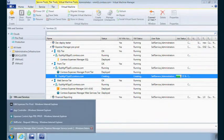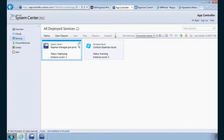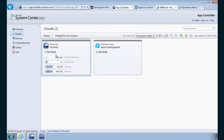And if we go back to the App Controller portal, we'll have a quick refresh, we'll see something's happening, deploying, and if we go to our clouds, we'll see that we're now at a stage where there are 4 virtual machines and we're consuming some more processing and CPU. So that's how it would automatically scale. We've got the runbooks in the background, and we'll see a little bit more about orchestration later on.